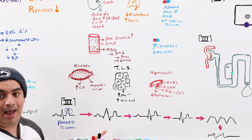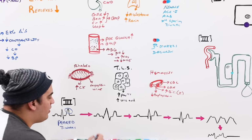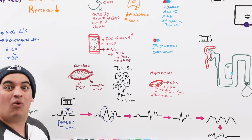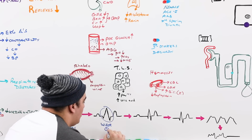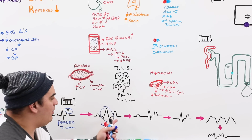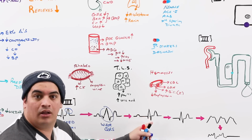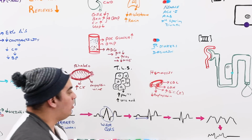Now, what else can happen? Not only can you have peaked T waves, but if it gets a little bit worse, what the heck? Look at this QRS wave. That's a big mama. That's wide. That's a wide QRS. So you may start seeing signs of a wide QRS and maybe still a little bit of a peaked T wave. Okay, oh my gosh. Look at that PR interval there. That PR interval is gargantuan. That's a long PR interval.